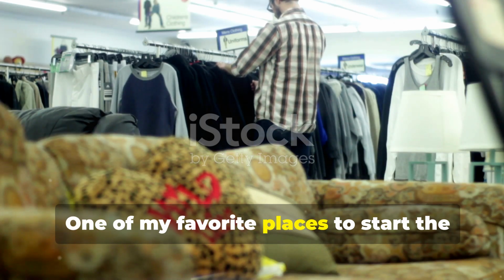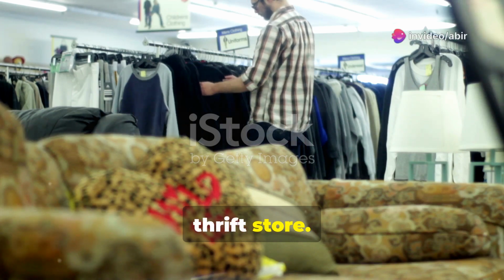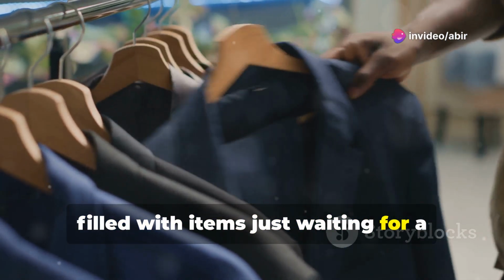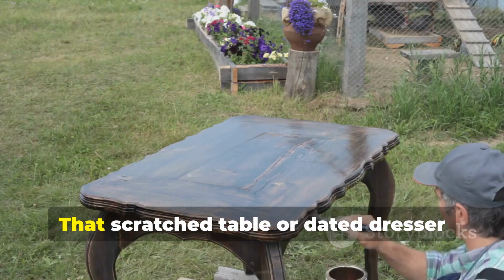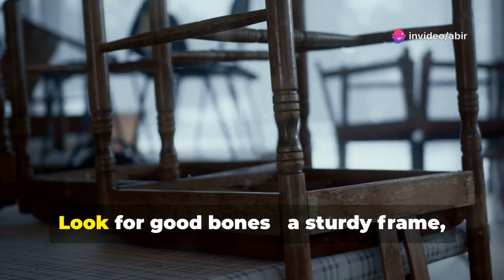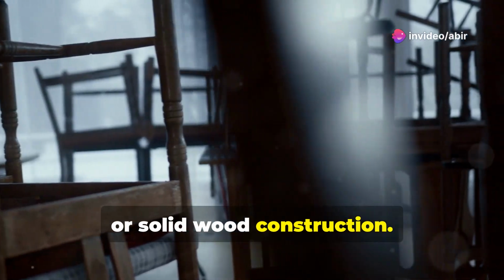One of my favorite places to start the hunt for upcycling treasures is the local thrift store. These places are like little gold mines, filled with items just waiting for a second chance. When you walk in, try to look beyond the current state of a piece. That scratched table or dated dresser might have incredible potential. Look for good bones, a sturdy frame, interesting details, or solid wood construction.